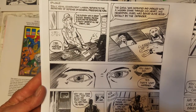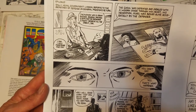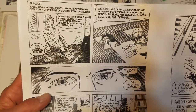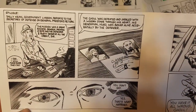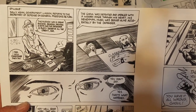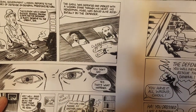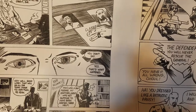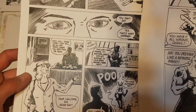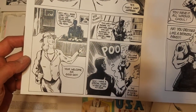The mission was a great success, General Preston. It's safe, and the Defender and Rusty deserve all the credit, sir. I'll make sure they do. See, the ghoul was defeated and impaled with a wooden stake through his heart. His henchman, Hugo, was boiled alive accidentally by the Defender. Ah, you don't say. Yes, that's what happened. Very well. Good work. That will be all for today. Thank you very much, Miss King. You're welcome, sir. Good day.